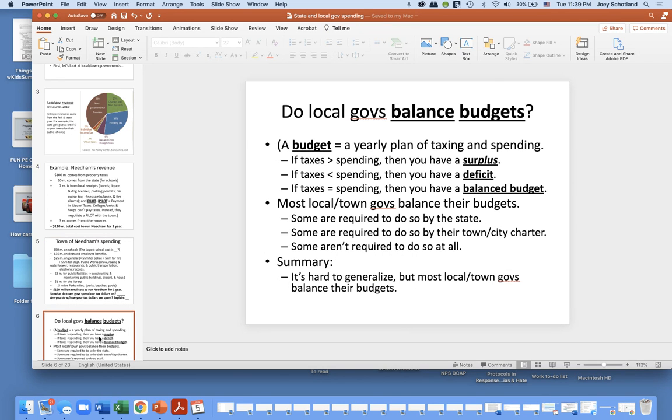Next, do local or town governments have to balance their budgets? First of all, what is a budget? It's a yearly plan of taxing and spending. It's a financial plan. If your taxes bring in more than the spending, then you end up with more money. We call that a surplus. You end up plus with more money. If your taxes bring in less than your spending, then you have a deficit. You're spending more than you bring in. And if your taxes bring in the same amount of money that you spend, then you have what we call a balanced budget.